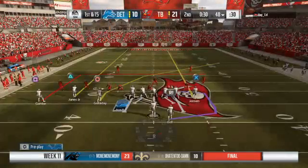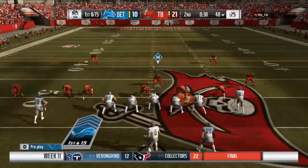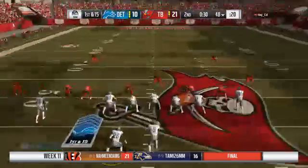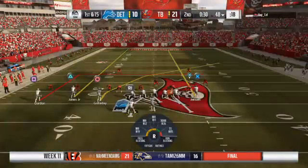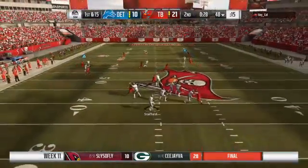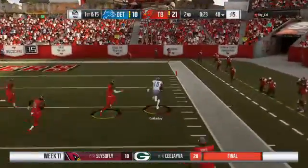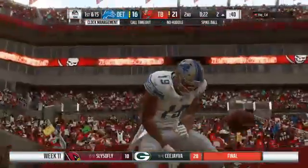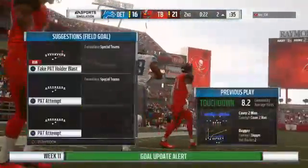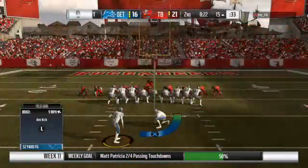First and 15. Operating from the gun. Stafford. To the right and complete to Galladay. Touchdown, Detroit. A big play there. His 4th touchdown on the year. And the Lions strike quickly here for 6 points.